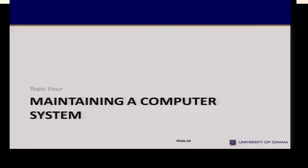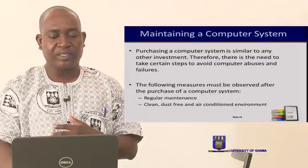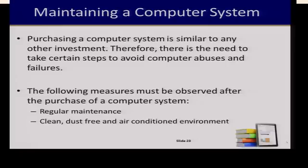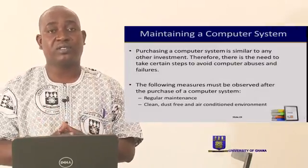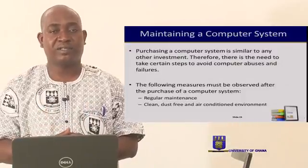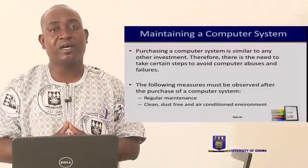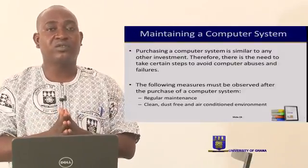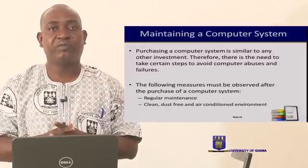Now, let's conclude this session by looking at the maintenance issue in computer systems. Now, how do we maintain a computer system? You can maintain a computer system by having regular servicing. The system must be serviced regularly. And I know most of you don't subject your system to regular servicing. Some of you, since you bought your PCs and your laptops, have never given them out for servicing. You only take it to the repairer or the technician when there's a problem. And it's a bad habit. We need to refrain from it.